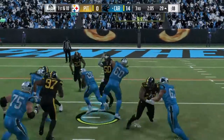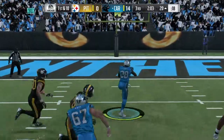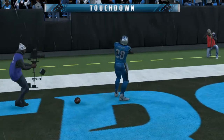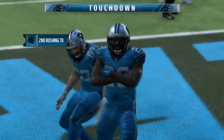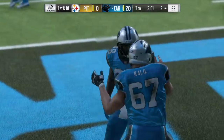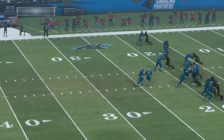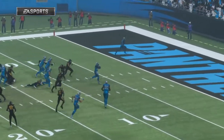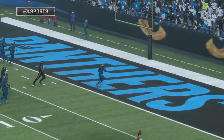Now Stewart on first down. And he'll take this into the end zone. Touchdown, Carolina. Jonathan Stewart, his second touchdown of the afternoon. And the Panthers add on to their lead. Still plenty of time left in the game, but now starting to pull away a little bit. Get some breathing room with that one.